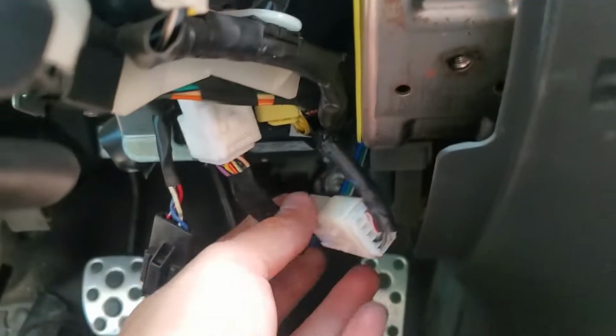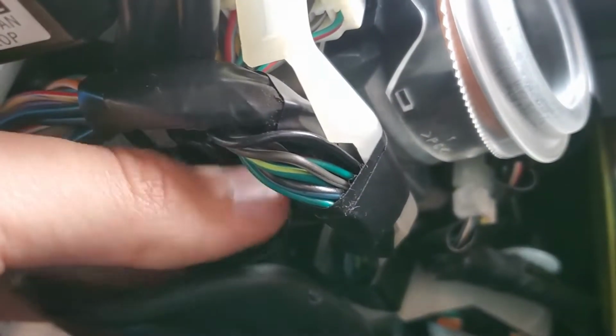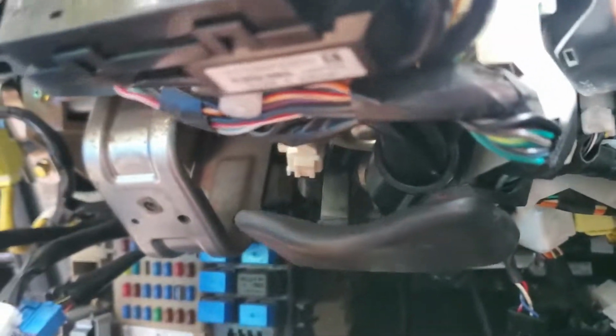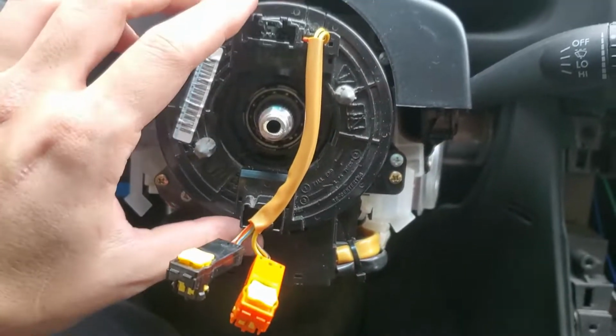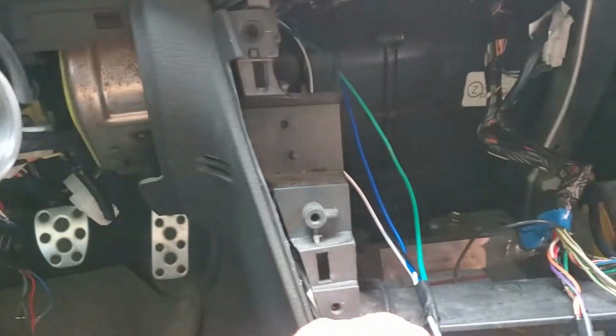Alright guys, I went ahead and wrapped the harness I made up in electrical tape just to clean it up. Ran the clock spring all nice and tight up in here. It's kind of hard to explain how it runs. You're just going to have to get in there and figure it out. To remove the clock spring, I don't think I showed this, it's just the gold Phillips screws. And I ran all the wiring up and behind.